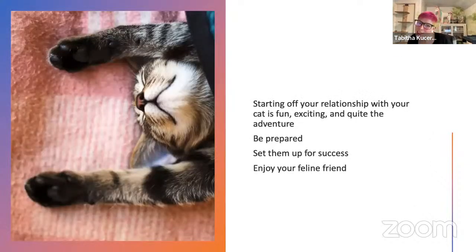So starting your relationship with your cat is fun, exciting, and quite the adventure, but be prepared, set them up for success, and enjoy your feline friend. What a wonderful photo to end on.